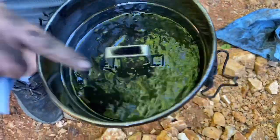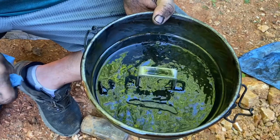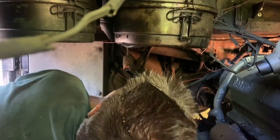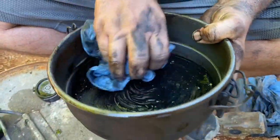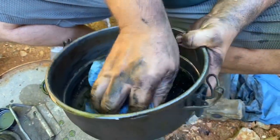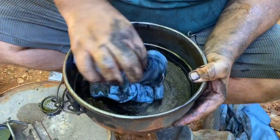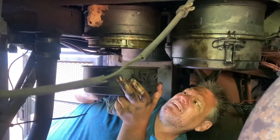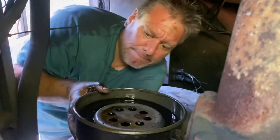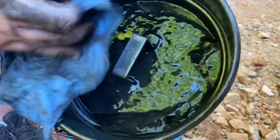So you can see a little bit of water in there, and then there's a bunch of dirt down at the bottom. So we'll get these cleaned out and serviced. Big old pile of stuff there. Couple piles of dirt. This one had quite a bit of water in it. You can see extra slimy.